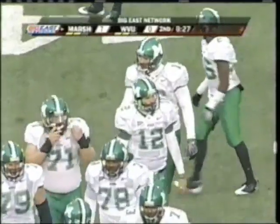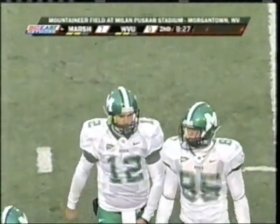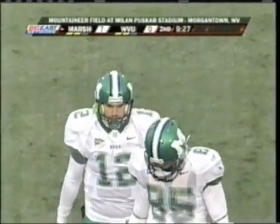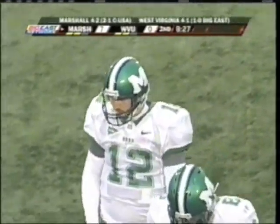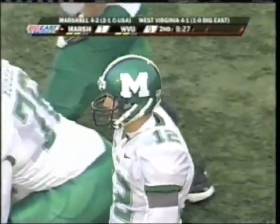We're at Milan Puskar Stadium, Mountaineer Field, 30 years old. What a great job they've done with this facility. Happy to have you along on a chilly, gray, and at times damp Saturday in Morgantown, West Virginia.